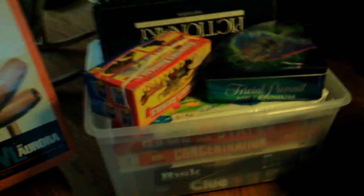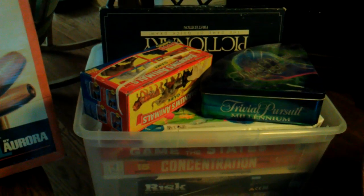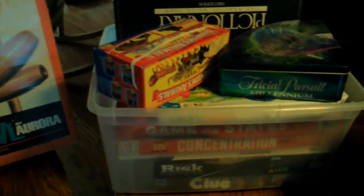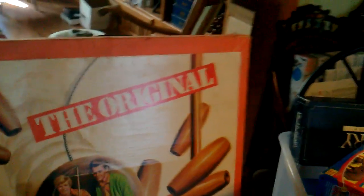Shoot over here real quick. I got 2 tubs worth of board games for $2. So I got 2 tubs plus the board games, and I threw out some that look kind of crappy already. I haven't gone through to see if these have pieces, but you can see Clue on the bottom. There's a Risk, Concentration, Game of the States, Trivial Pursuit, Animal Crackers, Pictionary, and there's this one over here, which you can tell in the picture. It kind of looks like Tetherball, at least from what I'm looking at. It's all taped up, so I haven't seen if the pieces are in there, but that's actually something I think I'm going to keep unless I look it up and for some odd reason it's worth a lot of money.